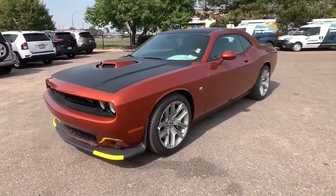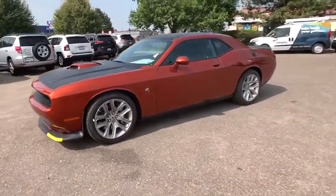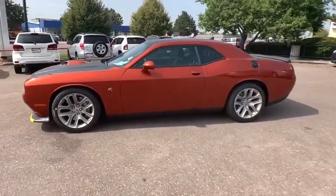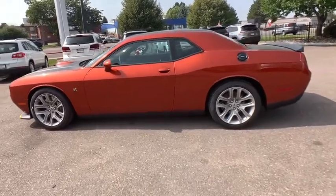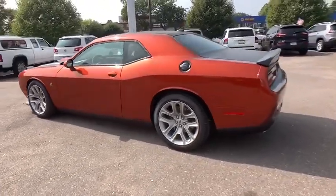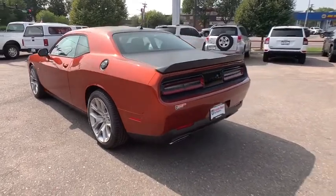We are pleased to show you the 2020 Dodge Challenger. Rated most appealing midsize sport car by J.D. Power & Associates, the Dodge Challenger delivers on style and performance. It's powerful, practical, and efficient. Here are some of this vehicle's great options.